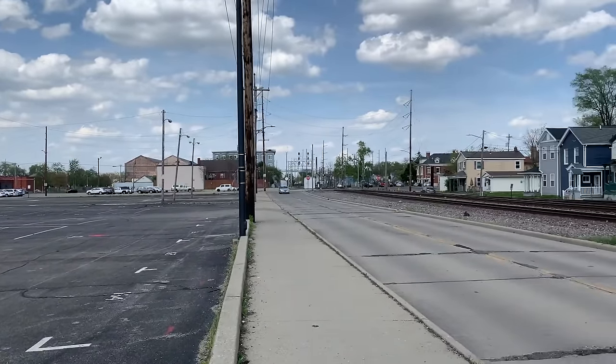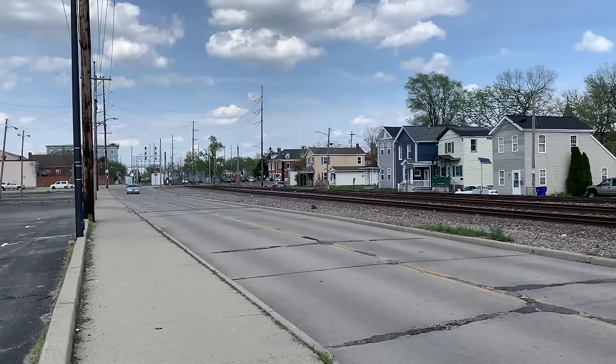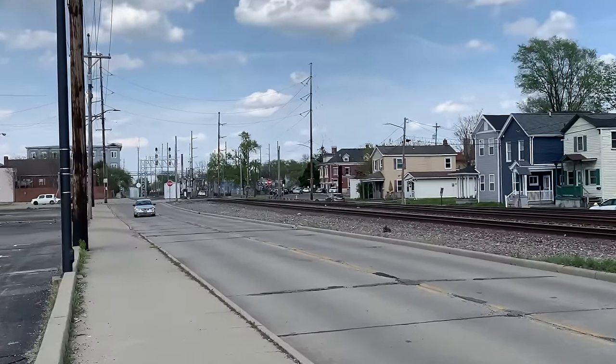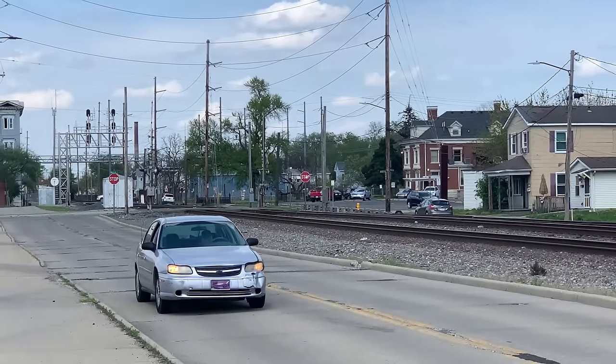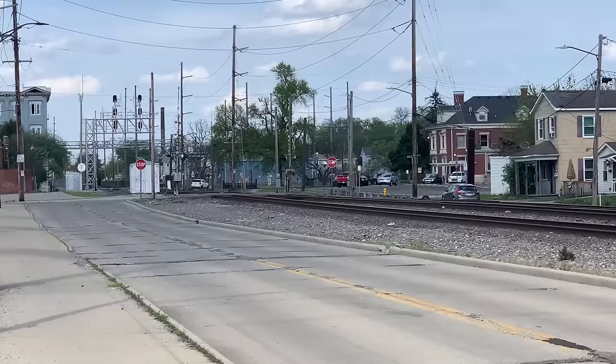Oh, we do have a train coming. I'm listening to it right now. It should be here any time. It's gonna be coming from that direction. 306 axles coming from that direction on track two. So here we go.